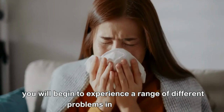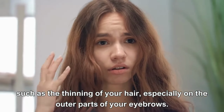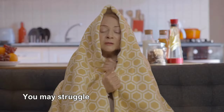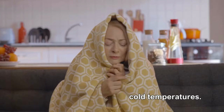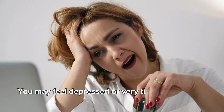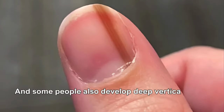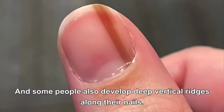However, when your thyroid stops working properly, or it doesn't release the right amount of hormones, you will begin to experience a range of different problems in your body, such as the thinning of your hair, especially on the outer parts of your eyebrows. You may struggle to handle cold temperatures. You may begin gaining weight all over your body. You may feel depressed or very tired on a regular basis because you're feeling low. And some people also develop deep vertical ridges along their nails.